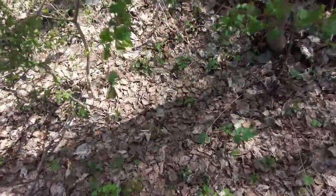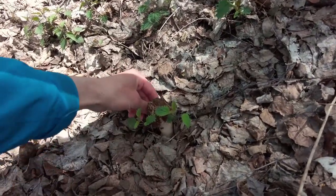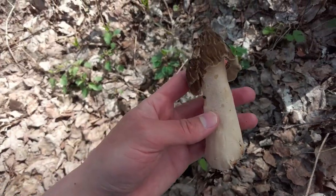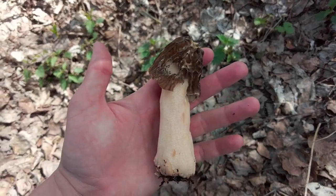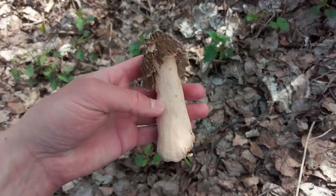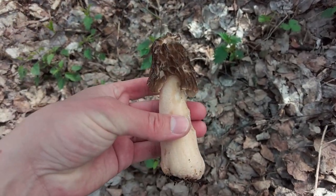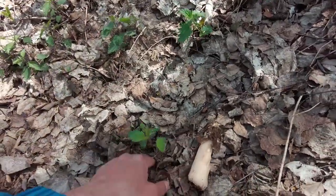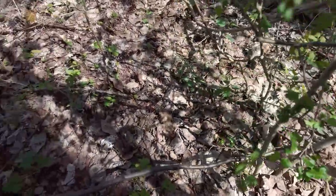It still seems like I'm too late for this spot, but check this big boy. This is definitely the biggest early morel I have found, probably. So not definitely, but probably. At least the thickest stem that I remember. Doesn't look very nice, so I'm not taking it. Just wanted to show you. And there are some others around.